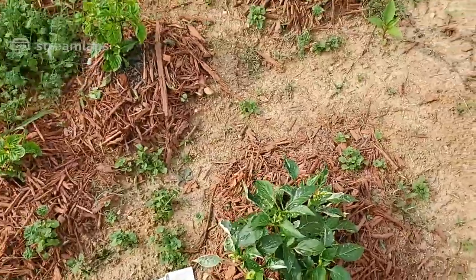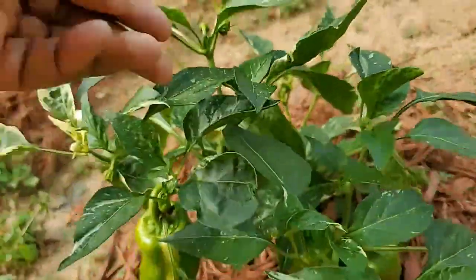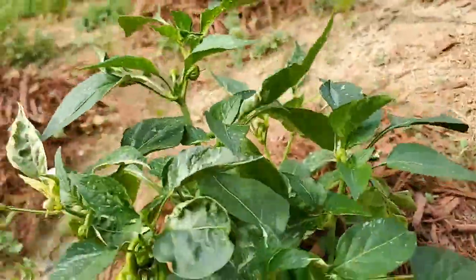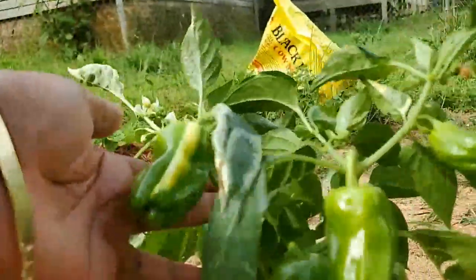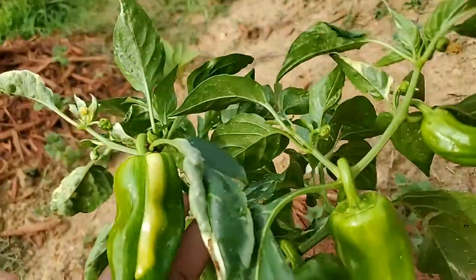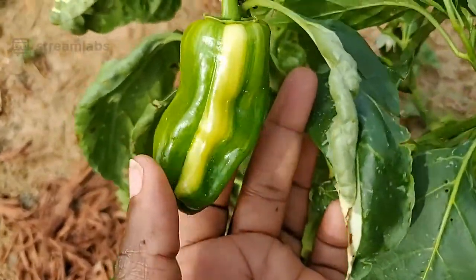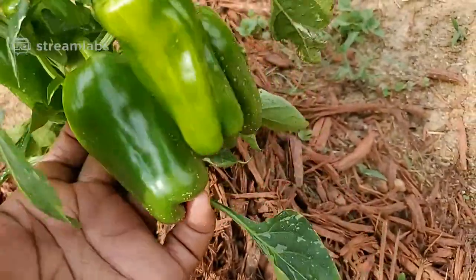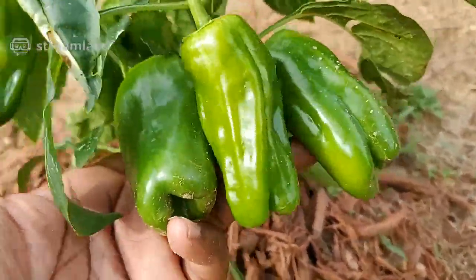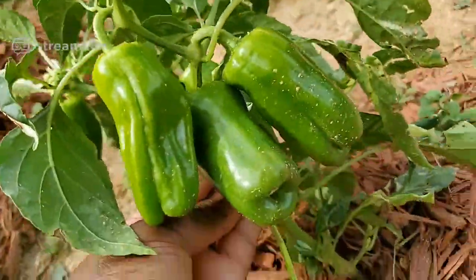That's why I'm telling you, you do not need a big space to garden. You do not need a lot of space. You can plant a pepper tree and a tomato tree and a cucumber tree in your house in a pot, and you will have this. Look at this pepper. Look at the candy cane stripes on it. This is one of those peppers that I will be growing from year to year in my garden. Look how loaded this tree is, and it's still flowering, still has baby peppers on it.